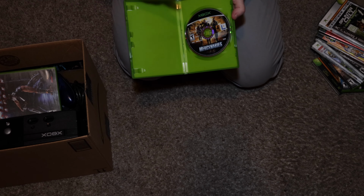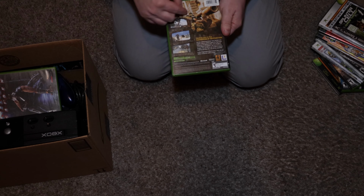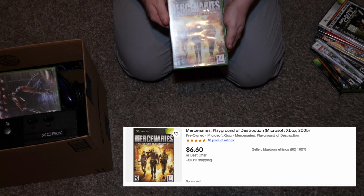No manual. Oh, wow. But it does have the disc. Case looks pretty clean. There's a few issues with it, scratches. That's just normal, though. And it goes for this price online.